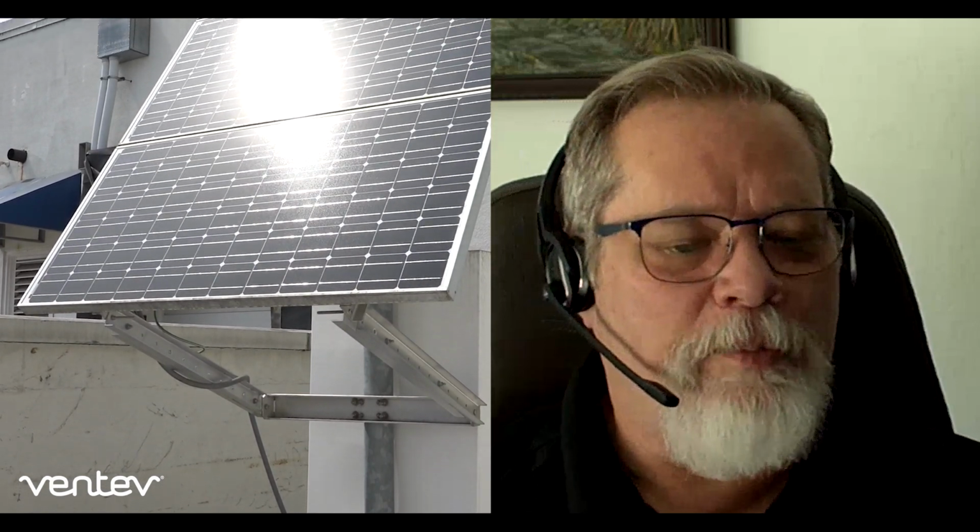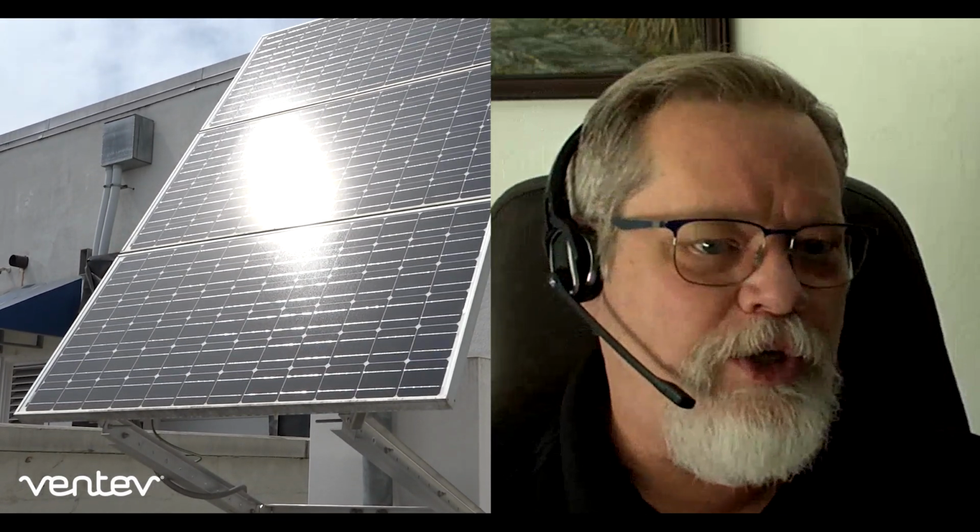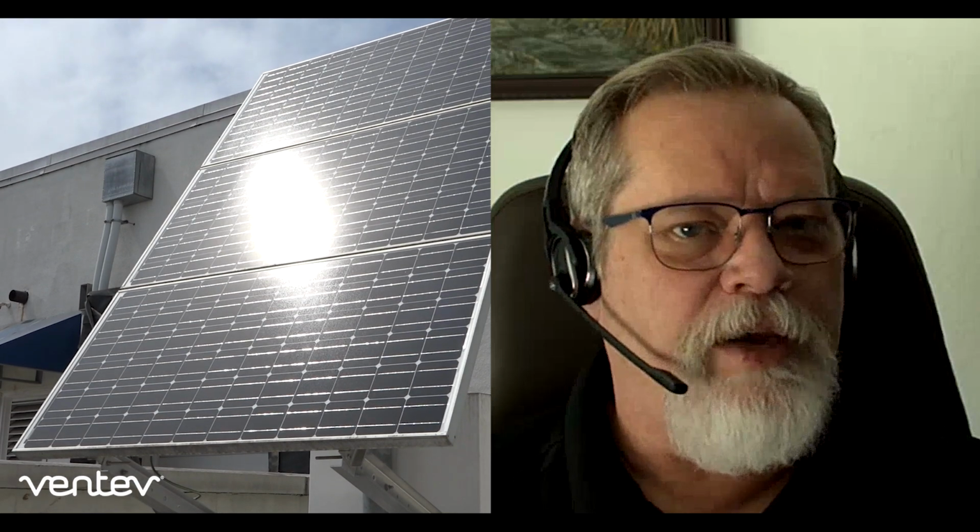And the BTRM, the battery test remote monitor, is kind of self-explanatory after that in terms of why we call it the battery test remote monitor, or BTRM. Correct.